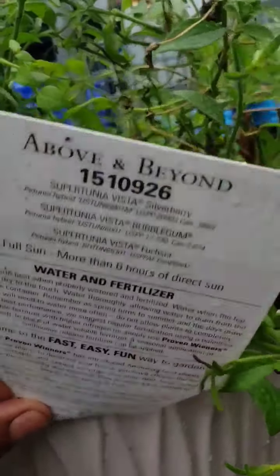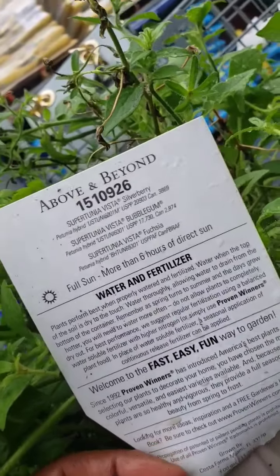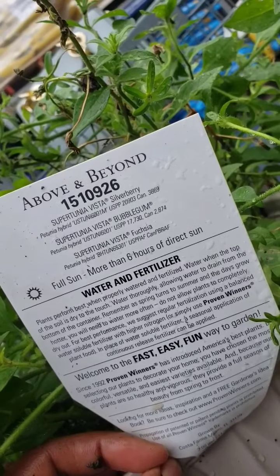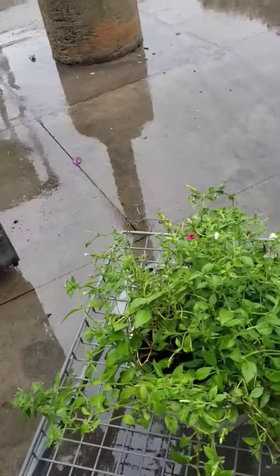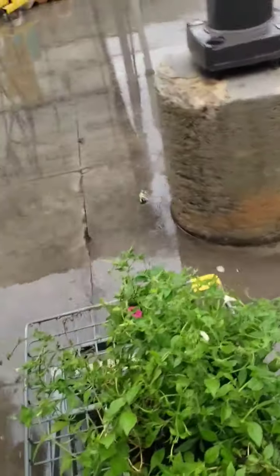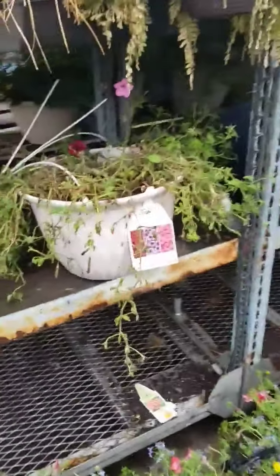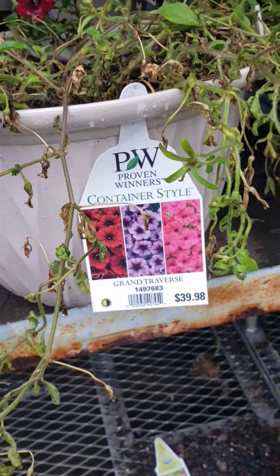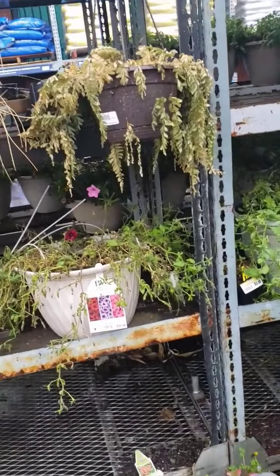Oh, super Petunias. Let's take a look, you all. That's what I'm going to buy today. Alright. Get some color going in my garden. But they only have one. They have a different variety here, but those aren't my color combinations. So I just wanted to talk about it.